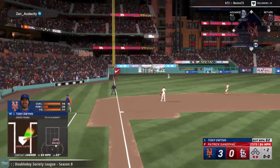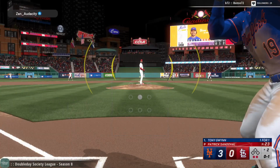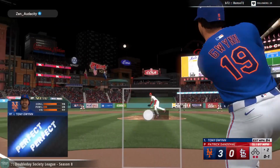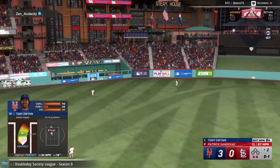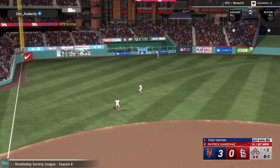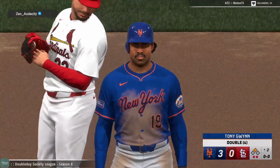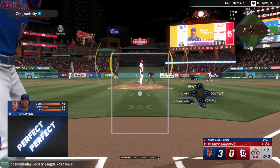Lifted in the air down the left side, and that will drop foul. That one ripped. And it looks like trouble. Around first, heading for 2. In safely. It's a double and his second hit. The center fielder, number 25. Mike Cameron now at the plate.